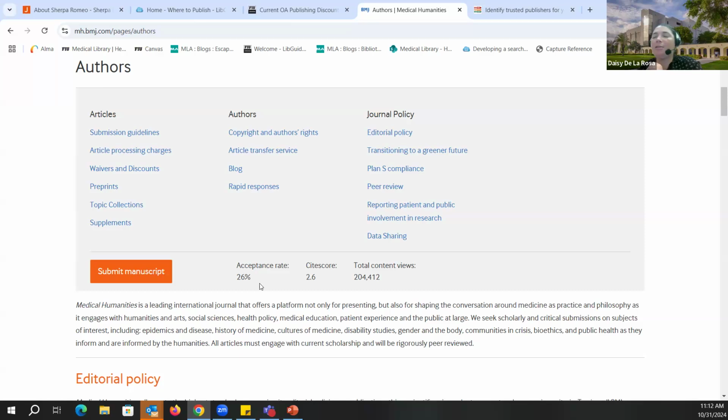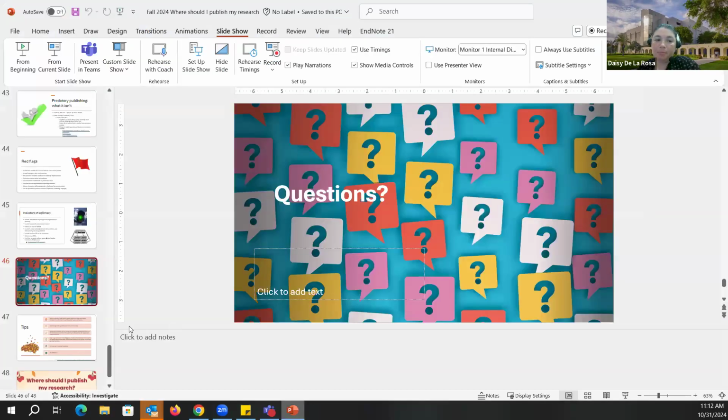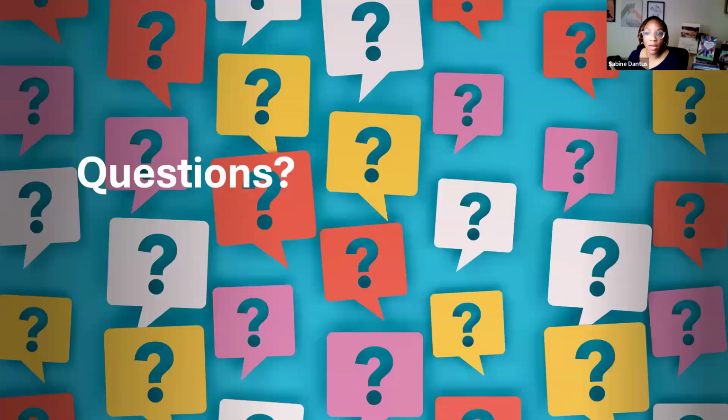I don't think JCR has acceptance rates, but I don't know if Sabine, if you want to correct me on that one. I don't remember off the top of my head. Yeah, I don't think they do. The thing is, it links to the journal when you're in JCR, so it's pretty much right there. When you go into most journals, they put their own impact factor. They try to keep up with what Clarivate has on their website.